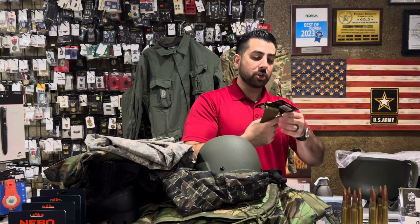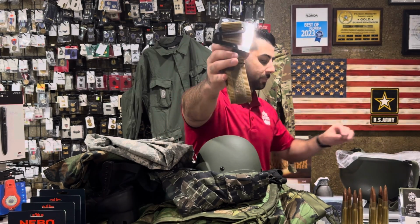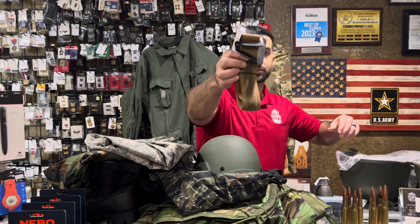Some belts. Your BDU belt, standard BDU or rigger belt. This one is from Tru-Spec 5-star gear.